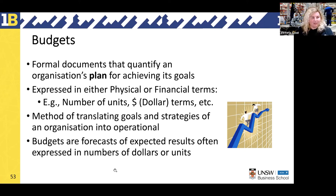So budgets can be presented in different terms. It could be physical, so a number of units to sell, or it could be in dollars, so dollar amounts of maybe what's going to be purchased. It's a way of translating those goals and strategies into particular operational targets to get that company going. So the budget forecasts are their forward prediction of the future based on these estimates of what they might expect for the company in terms of dollars or units.